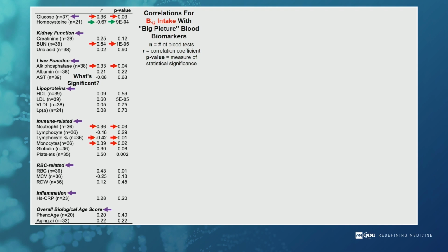Just as I mentioned, without going through all of that data, just to say it, glucose increases during aging, so relatively higher levels would be a bad thing. So that correlation with B12 is going in the wrong direction. Blood urea nitrogen also increases during aging. Alkaline phosphatase doesn't increase during aging, but relatively higher levels are associated with increased all-cause mortality risk. Neutrophils and monocytes increase during aging, whereas the percentage of lymphocytes declines during aging.